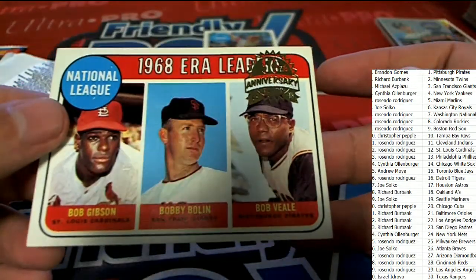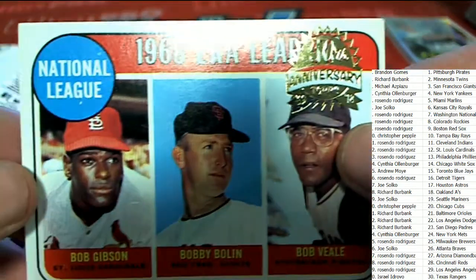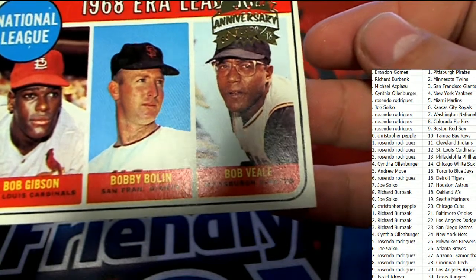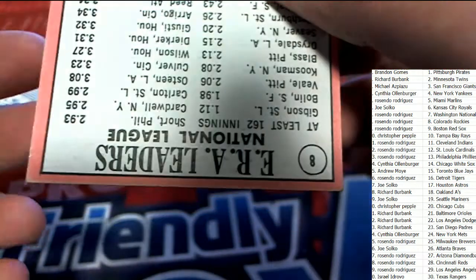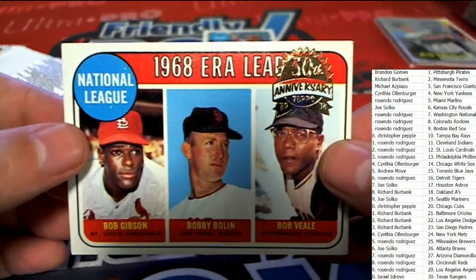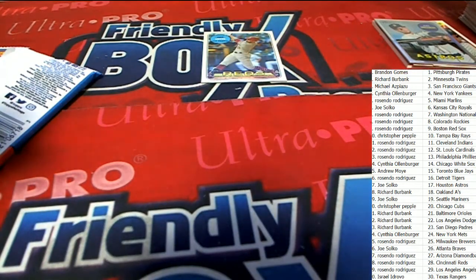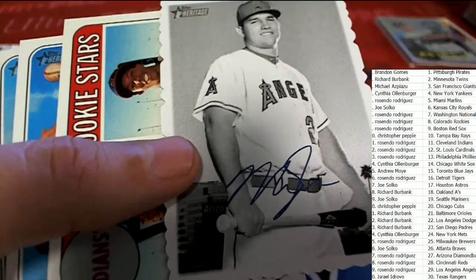It's in pretty good condition. It wouldn't grade out or anything, but it's still in pretty good condition, looking at the corners and all. Yeah, it was another facsimile. It's very similar to this facsimile auto.